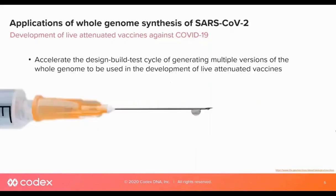Live attenuated vaccines are one of the most important applications of the full-length genome synthesis technology. There are several advantages of live attenuated vaccines, including robust and durable immune response. Boosters are rarely needed. It involves low cost and also generates a really fast immune response. Attenuated vaccines have been extremely successful for all previously mentioned reasons, to provide immunity against viral diseases such as measles, mumps, rubella, smallpox, chickenpox, polio, yellow fever, and also against bacterial diseases such as typhoid and tuberculosis.